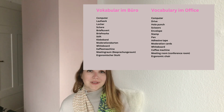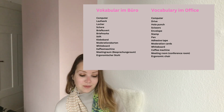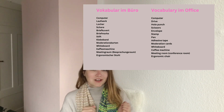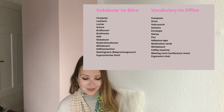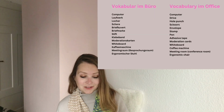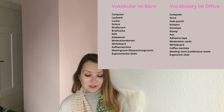Computer, so basically the same. Laufwerk, drive. Locher, hole punch, you know, make holes into paper with it. Schere, scissors. Briefkuvert, envelope. Briefmarke, stamp. Stift, pen. Klebeband, adhesive tape. Moderationskarten, moderation cards.